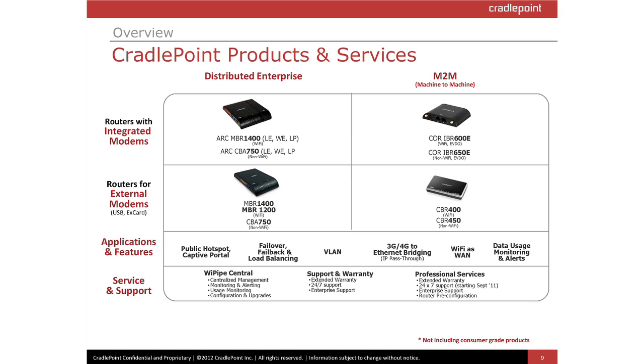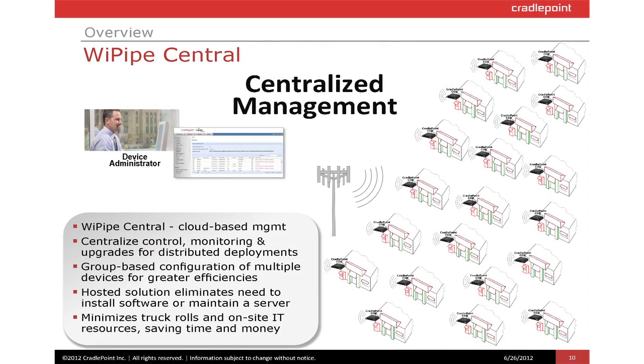The one thing I do want to dig down on a little bit more is Wi-Fi Central. It really is one of the key components, one of the secret sauces that sets CradlePoint apart. It's a cloud-based management utility, and it allows you to monitor, control, configure, and update products in the field in groups. Now, you could log into any particular router out there remotely and do all of those things. But when you have thousands of them potentially deployed, you want to be able to do that in bulk, overnight, without a lot of manual intervention.